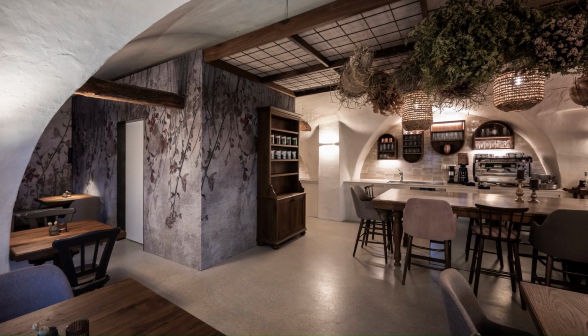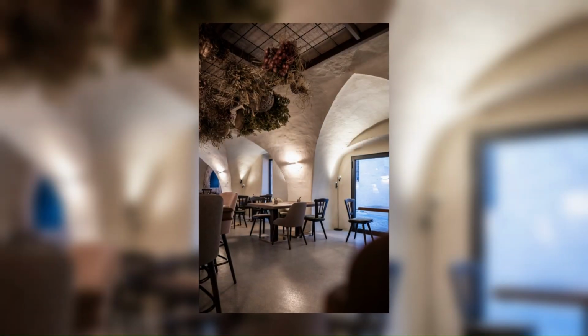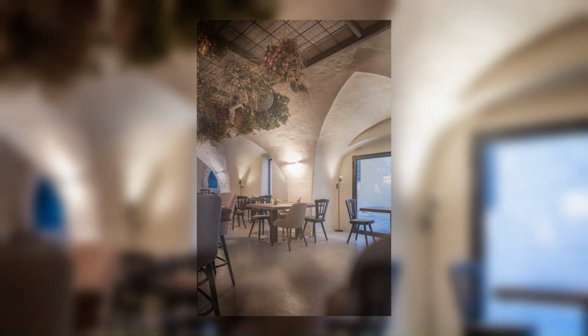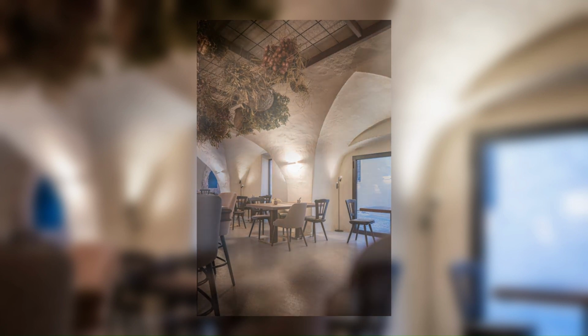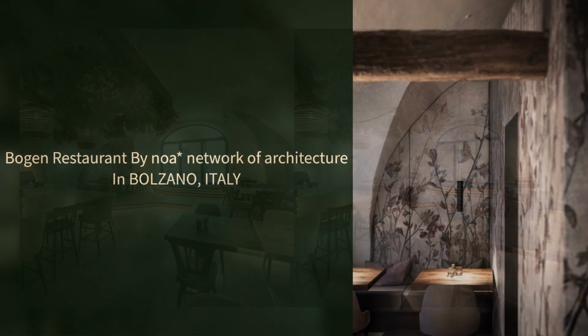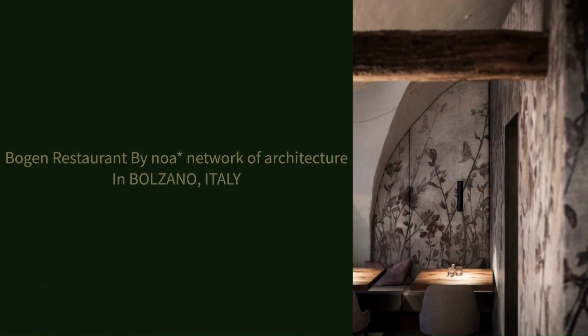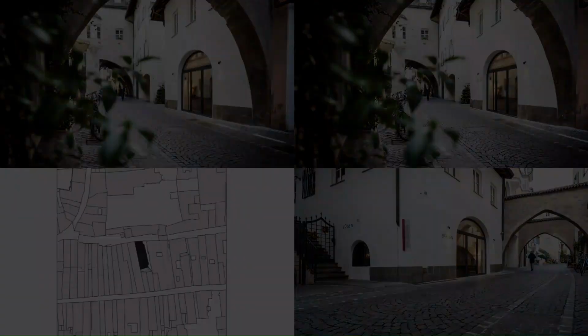With only 2 stories, it is one of the lowest in the neighborhood. An external staircase with an open corridor and round-arched portals provide access to the east side of the building, breaking up the compact street front. This house has been the backdrop for Noah *'s latest interior design project.